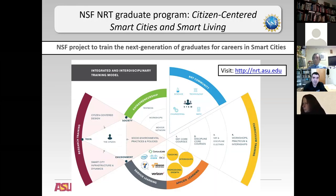A couple of the students in the program are attending today's talk. And I have fellowships available. So if you're thinking of doing a master's, thinking of doing a PhD, we have fellowships available to support your programs. And you could pursue that in any topic related to smart cities or smart living, which also includes assistive technologies.